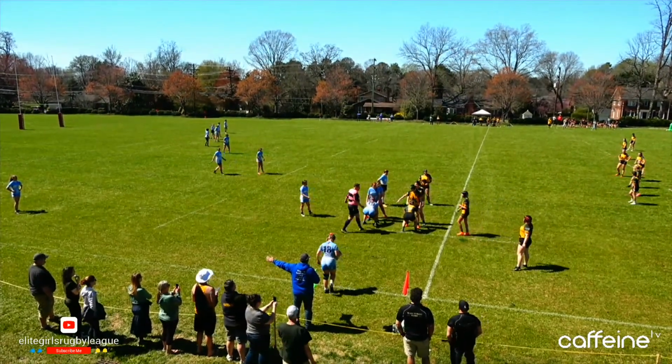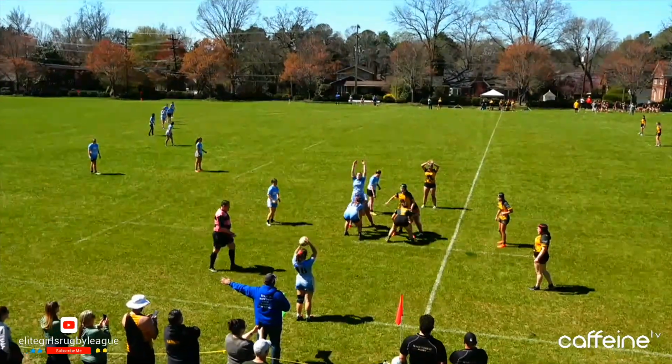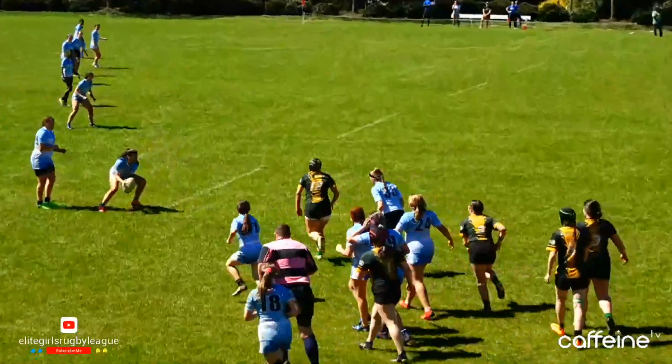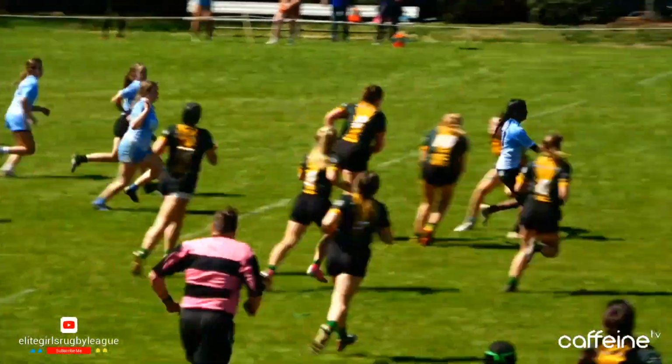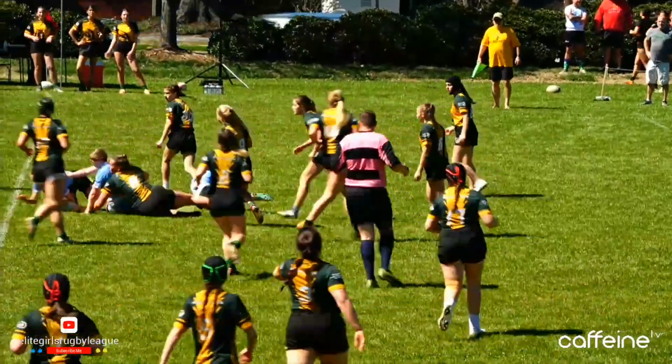Skinteris with the throw. Tunnel looks a little slimmer this time. Nice little take right there. Looked like it was going into a maul. They've opted to move the ball wide. Doyle gets it out there. Big slicing run right here from the 17. Really nice work. That is Jane.